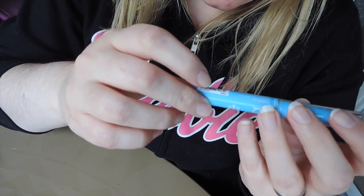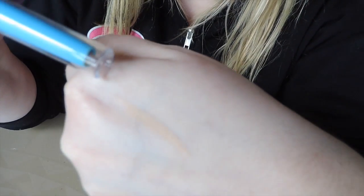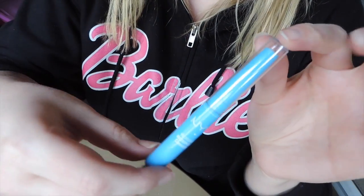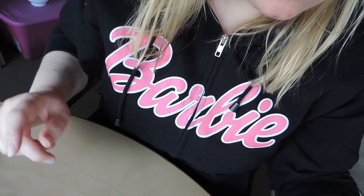But in case you like it, I will tell you that it is in the color CS04 Beige. It's a good color, good consistency, it smells like a melted crayon or Play-Doh or something from the kids' toy aisle. It's just not good, so it's gonna go.